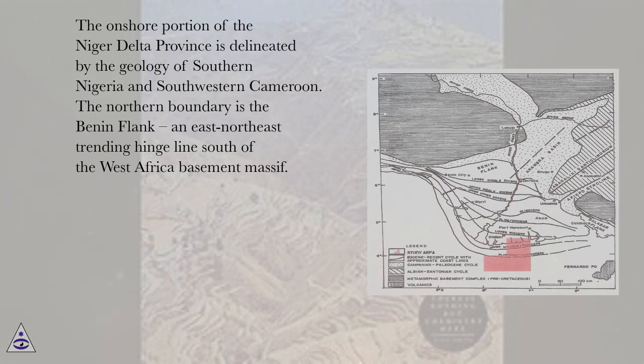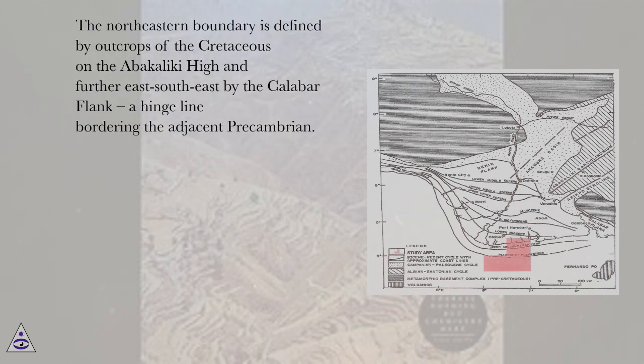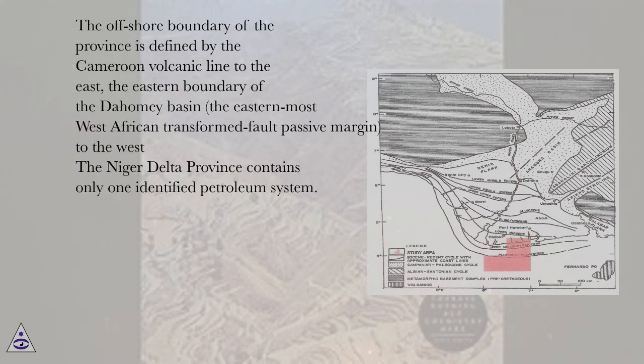The northern boundary is the Benin flank, an east-northeast trending hinge line south of the West Africa Basement Massif. The northeastern boundary is defined by outcrops of the Cretaceous on the Abakaliki High and further east-southeast by the Calabar flank, a hinge line bordering the adjacent Precambrian. The offshore boundary of the province is defined by the Cameroon volcanic line to the east, and the eastern boundary of the Dahomey Basin, the easternmost West African transform fault passive margin, to the west.